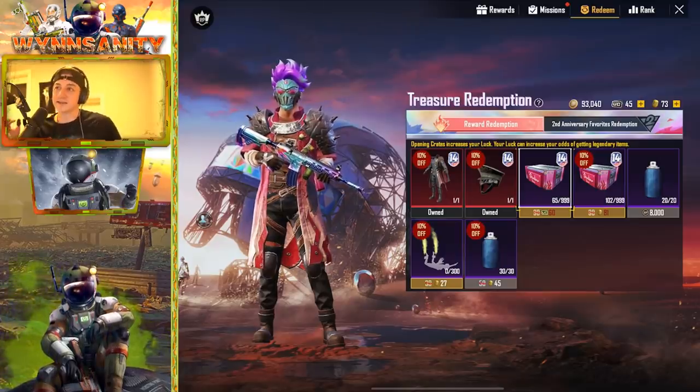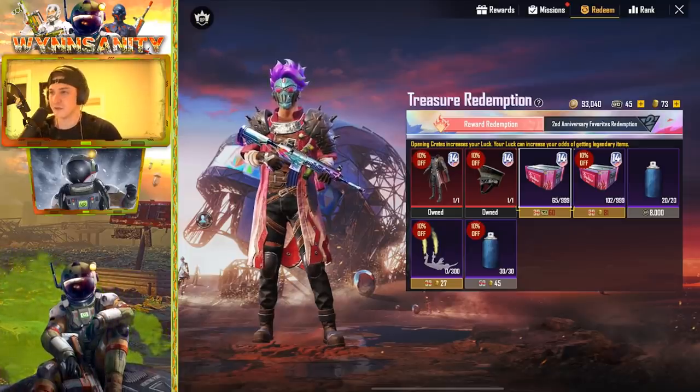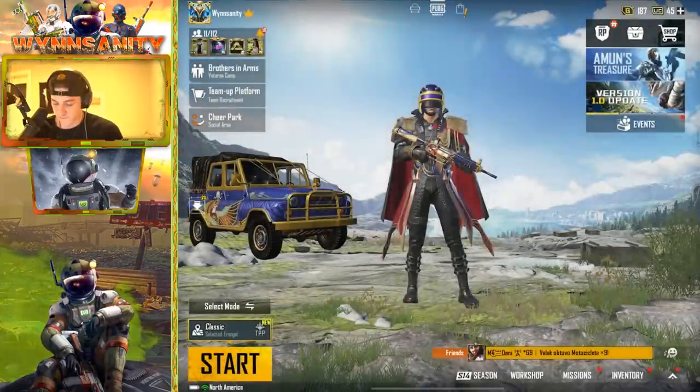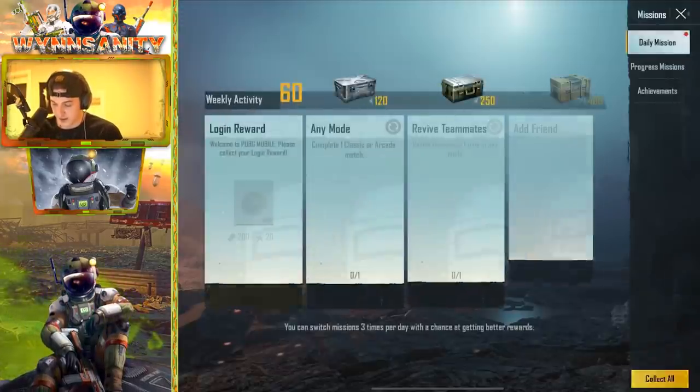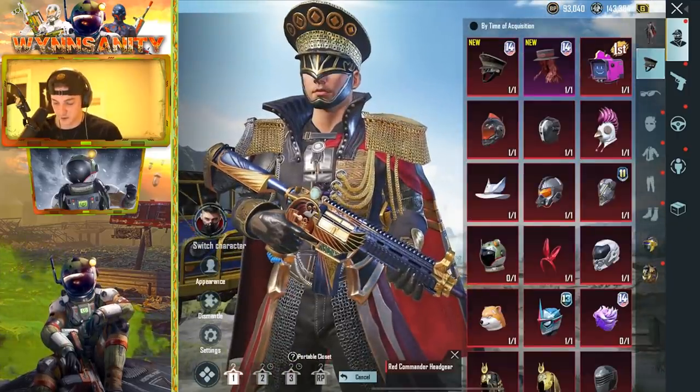So we came out of this with a lot of RP points. I think I spent like 3,000 UC. We got two Mythics. We got like three Legendaries. Unfortunately, I already had the Scarecrow set. Let's put on now, finally, our brand new Mythic headpiece here as well. There we go. We've got that set.